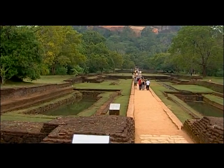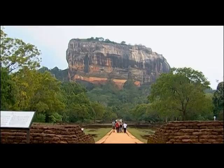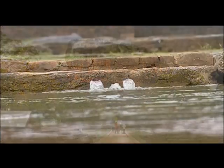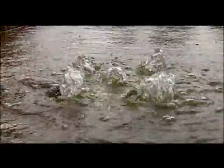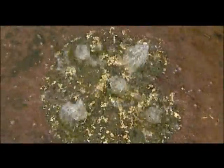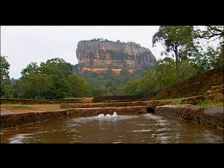The famous fountain garden stretches out below the rock when viewed from atop it. The fountain garden is dotted with ponds of various shapes and sizes, while the fountains themselves are still operational today, bringing indescribable beauty to the surroundings.